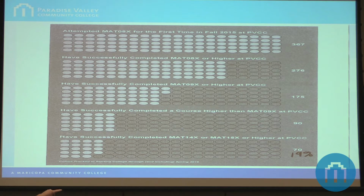Of the 367, only 175 actually completed the next level course, which is 09, okay, successfully. Of the 367 originally, only 90 have successfully completed a course higher than 09X. This is 5 semesters later. And finally, the one that's most telling, only 19% of the original group that started in 08 have successfully completed either 140 or 150, which is the lowest level college level class that they would take for their major, only 19%. So that is really troubling.